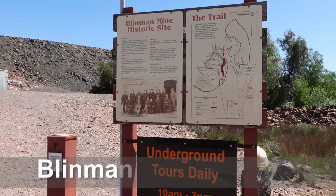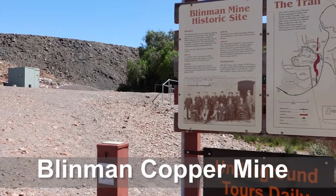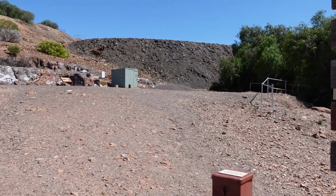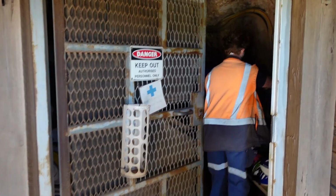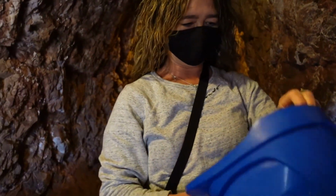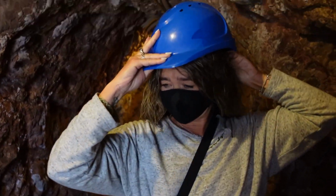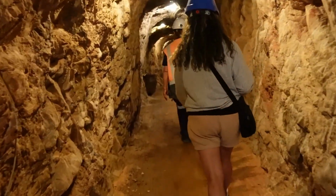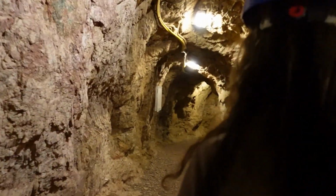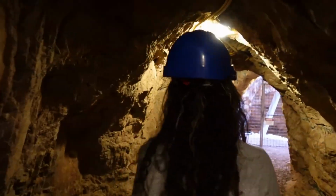Anyway, we're in Blinman now, so we're going to go and check out the highest town in South Australia. In 1859, a shepherd called Robert Blinman discovered copper ore here and brought the license to the area. They started mining for copper, and for about 45 years it was owned by 4 different companies and produced about 10,000 tonnes of copper ore. The mine today operates as a tourist attraction.